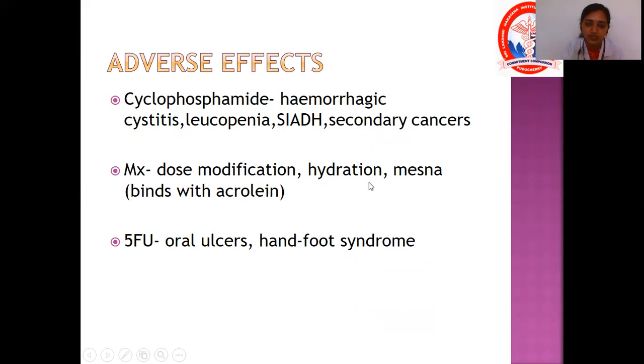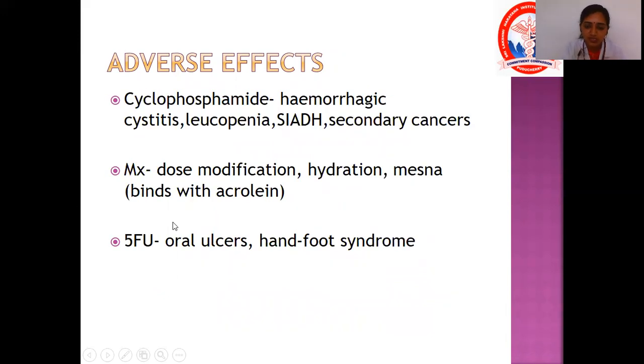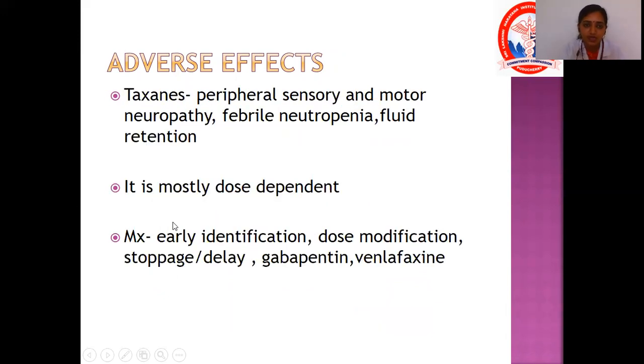So the best treatment is mesna, which combines with acrolein and decreases hemorrhagic cystitis, and hydration and dose modification. Leukopenia, SIADH, and secondary cancers are also possible with cyclophosphamide. And 5-FU causes oral ulcers and hand-foot syndrome.